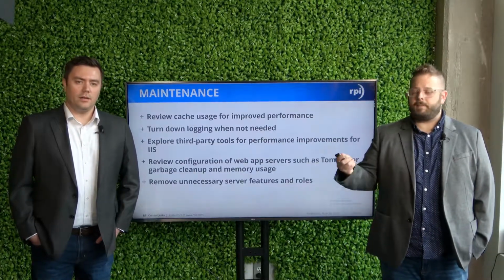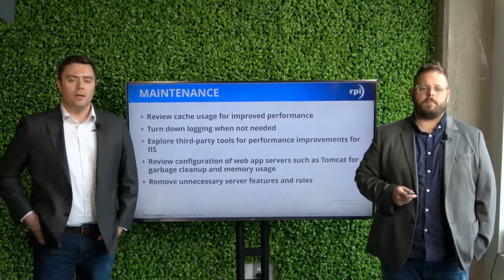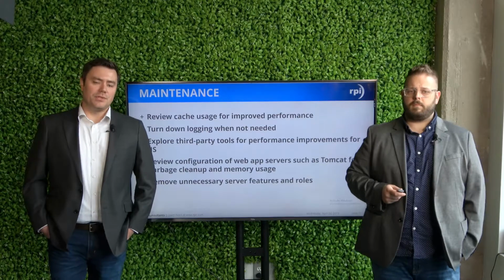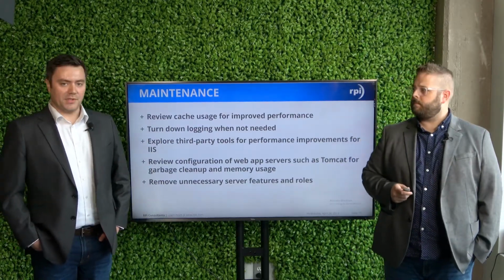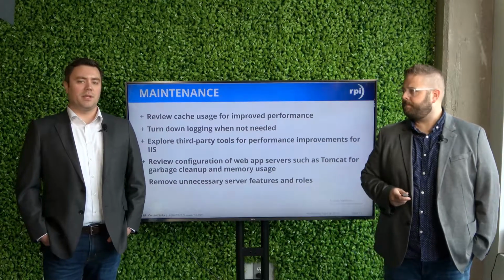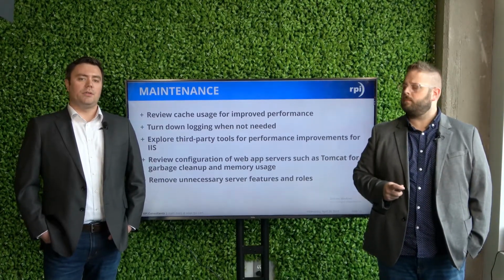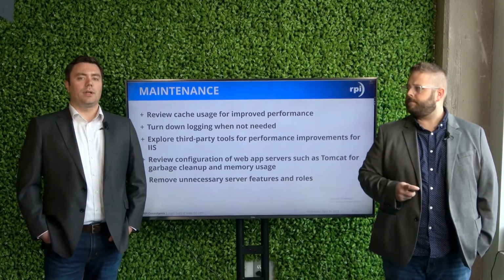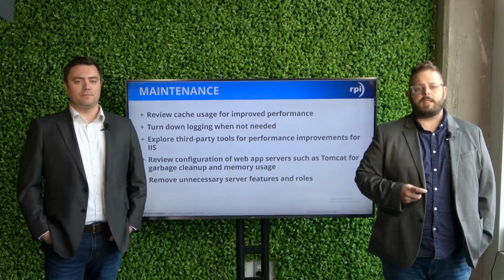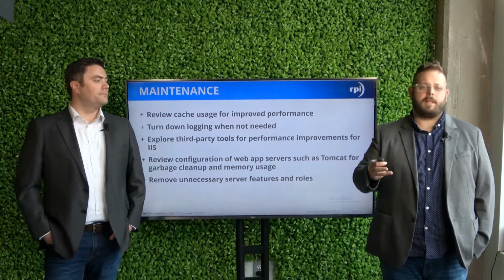So maintenance. Yep, and a lot of programs, like if we're talking about Apache Tomcat, will have a default cache usage set up when the program's installed. Sometimes this works perfectly fine. Other times you'll notice that based on your volume, that's either too much or not enough. So just be sure to go in there and adjust it accordingly to your business needs. And there's an entire task called right sizing that can help set this up for you.